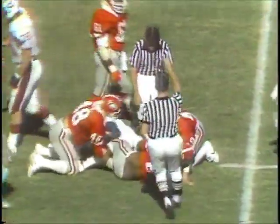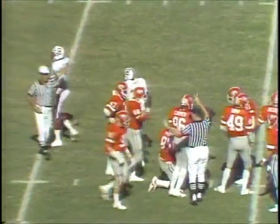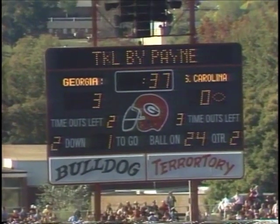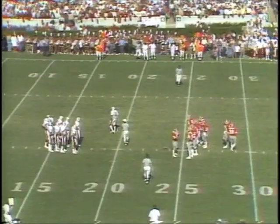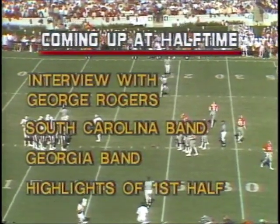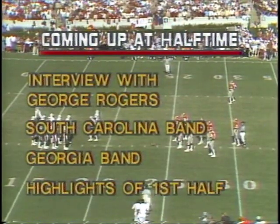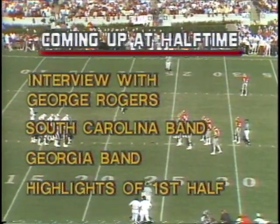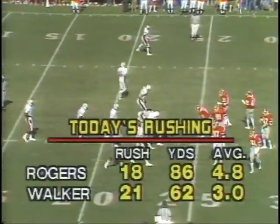He's out to the 24-yard line. He's picked up about 8, maybe 9 on that carry before Jimmy Payne, defensive tackle out of Athens, brings him down for the Bulldogs, and we're coming up on a half minute to play in the first half. Georgia leading 3-0. Well, it's been South Carolina's defense that has just been truly outstanding, stopping Georgia's scoring efforts.